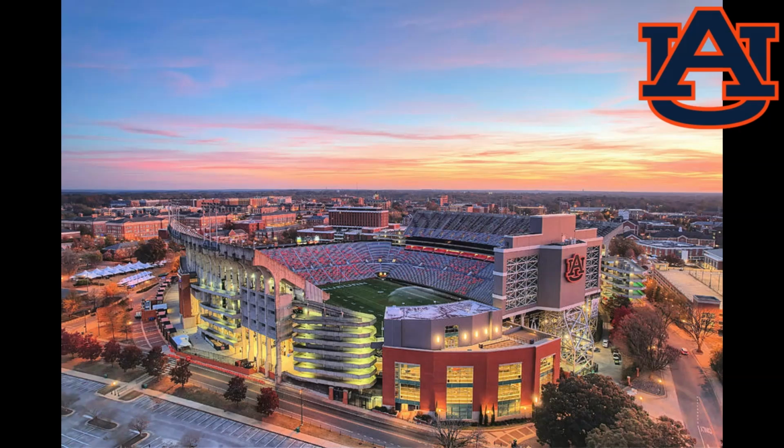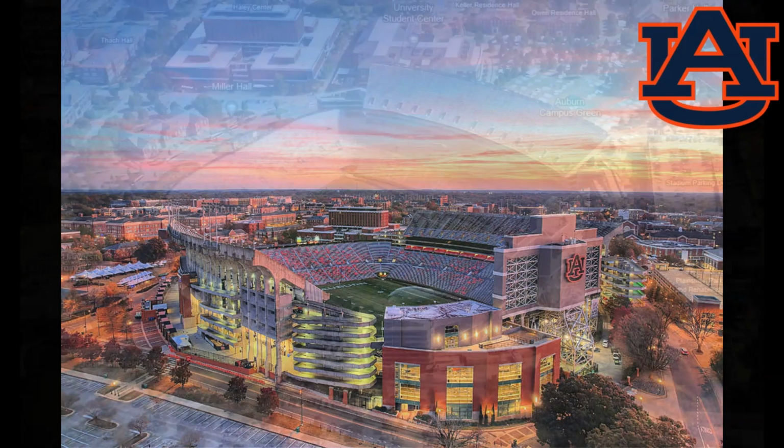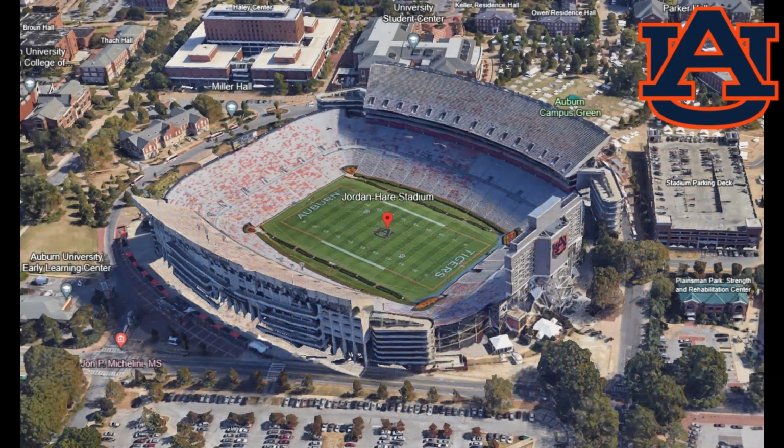First thing that comes to mind is that Auburn-Alabama game. I want to say it was 2014. Might be one of the greatest college football games of all time. I was watching that live and it was just wild. I was younger at the time. I mean, I was just a teenager. I might have even been in middle school, but what a crazy time that was.